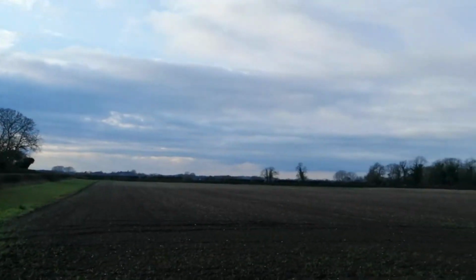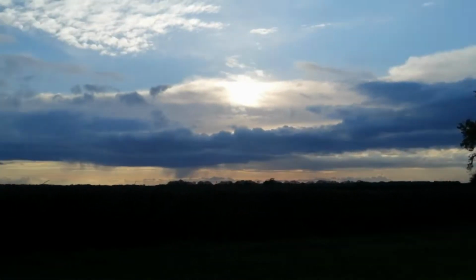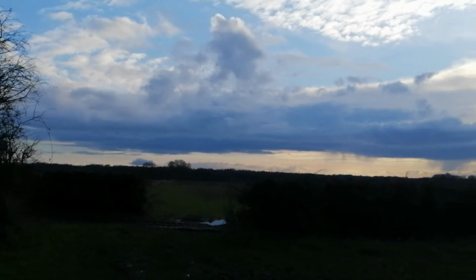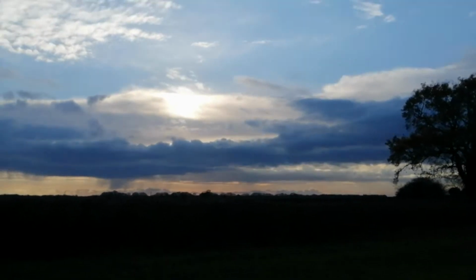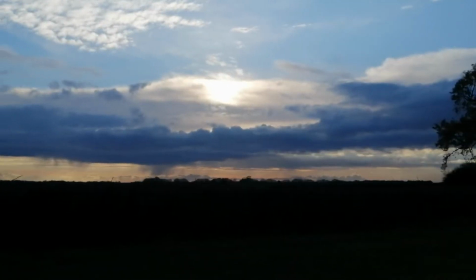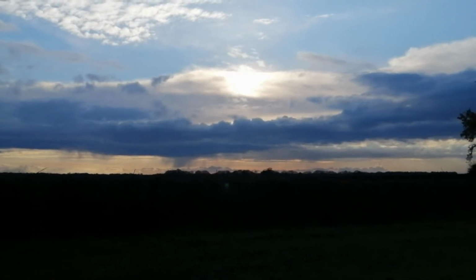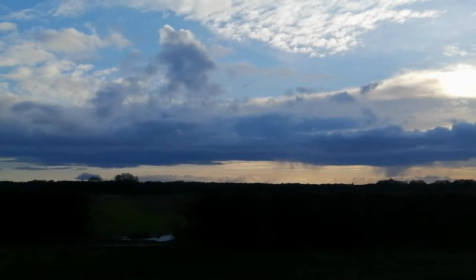For some reason I've gone and brought my big tripod and left it on the big tripod for the selfieing side of things, which does steady it somewhat. But as you can see, the autofocus is struggling a little bit there. Obviously that's a lot of light pointing it straight at the sun there, but it's a lovely horizon, isn't it?